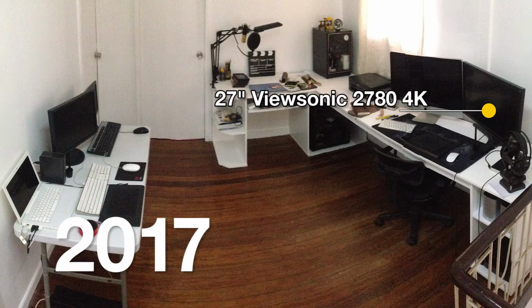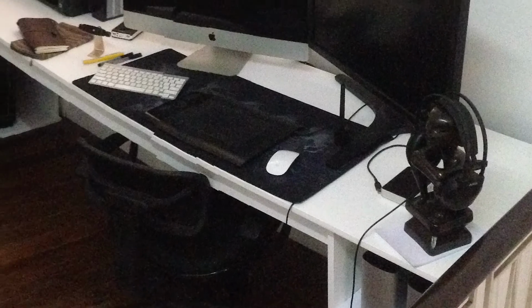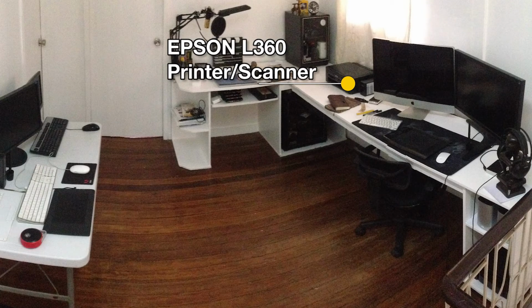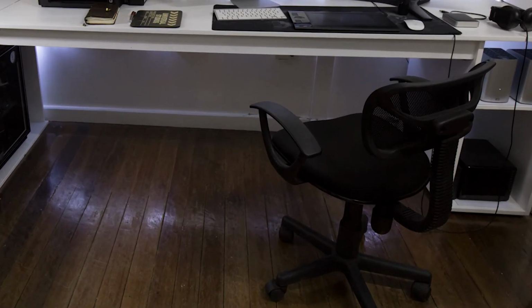2017, I had my first external 27-inch monitor, a ViewSonic 4K monitor. The headphones is an AKG semi-closed back. I also had the table painted white, replaced my Canon printer with an Epson printer and scanner. I decided to transfer all my art materials to a separate supply room and just take out what I need to reduce clutter. I also decided to replace my chair with a wheeled ergonomic chair.